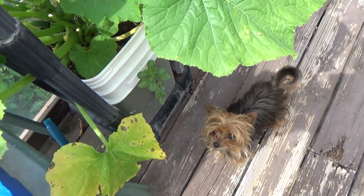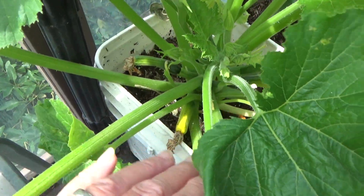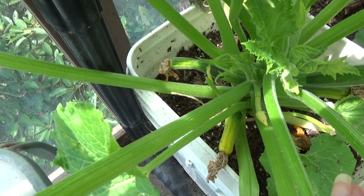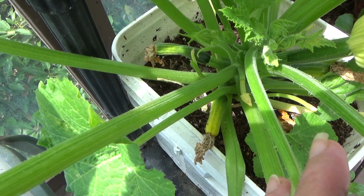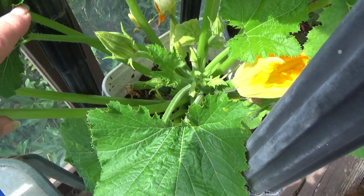So here's the squash plant. Now this one, let's see if we can get you in here, has had multiple squash. There's one. Let's see if we can get you in there. There's one. There's another one in the back. And you go, wow, that looks bad. It does look bad. And there's even a third one. It was only throwing female flowers.